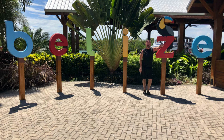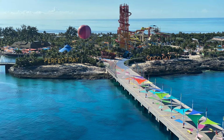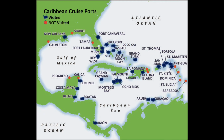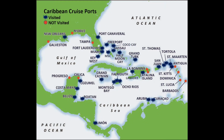If we take a look at the Eastern Caribbean, you're going to have all of the different private islands. You're going to have the stop in San Juan. We love Old San Juan. St. Thomas is also one of our favorites. And then there are so many things to do in St. Martin. If you take that southern itinerary and go on to Dominica, St. Lucia, Barbados, and Aruba and Curacao, those are areas that would be yet a different itinerary. But for an Eastern, I really do believe that there is a lot to offer for an Eastern itinerary.